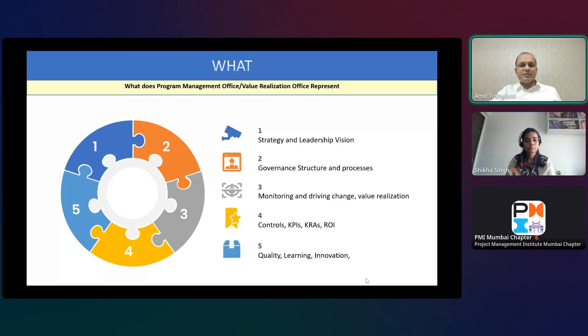Every enterprise organization focuses primarily on returns on their investment, either for the primary shareholders or the investors. So, point number four becomes a very important aspect when you set up a program management office to focus on value realization. And this value realization also comes from continuous quality, continuous learning, and continuous innovation.